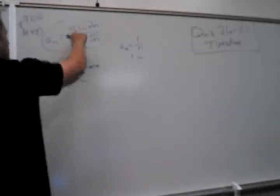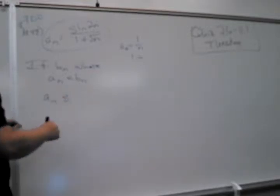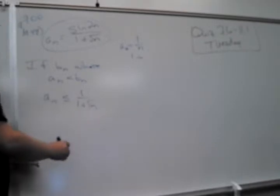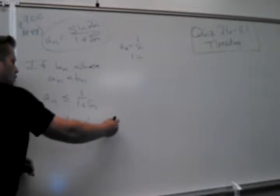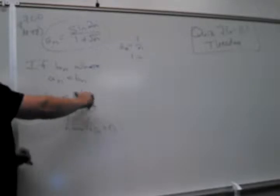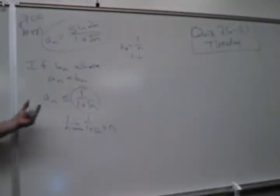So what is this always less than? An is always at most 1 over 1 plus root n. And what's the limit as n goes to infinity of 1 over 1 plus root n? 0. So since An is always at most this, and this series converges, this series must also converge. It's like push down. I don't care. It just kills it.